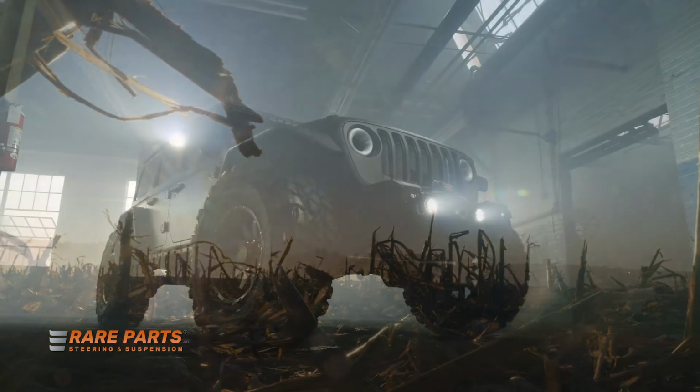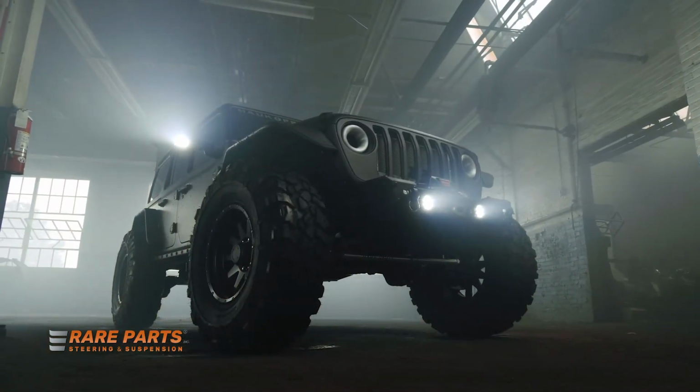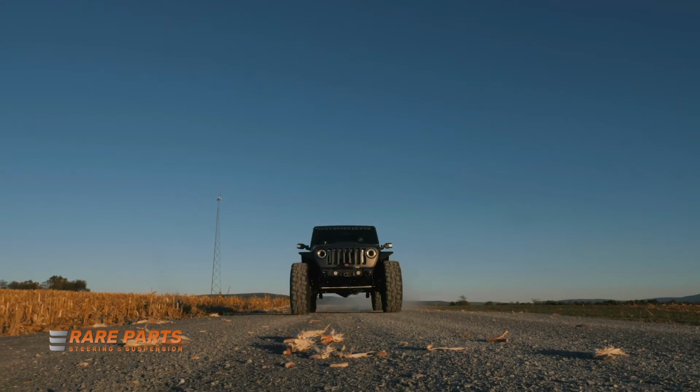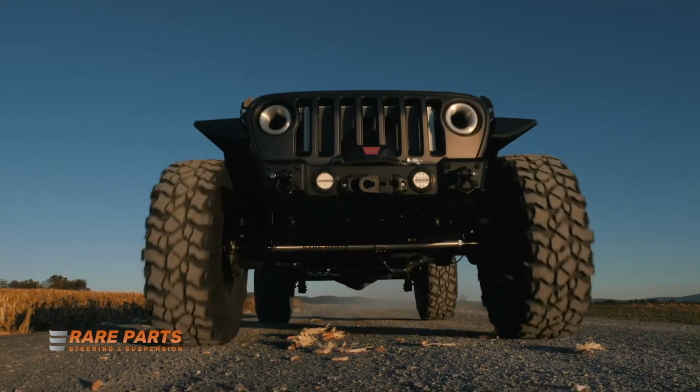It's been an absolute pleasure to work with the Renewable Fuels Association in designing and building this E85 powered monster. We look forward to taking this build to events all across the country, and we look forward to seeing you out on the trail.